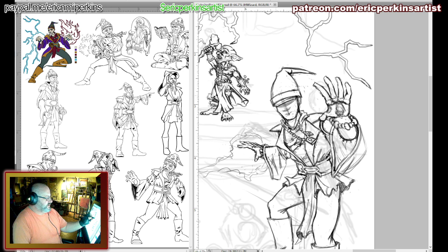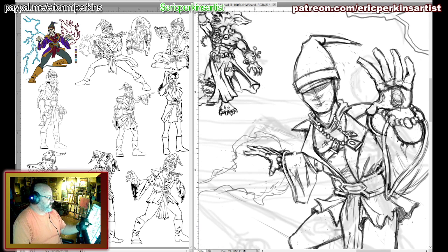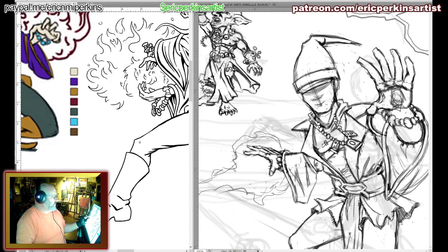Tonight we're going to be doing the details in the character's costume that are not there yet, and we're going to be putting his face in. I'm going to leave, I think, the magic for later because we've got a lot of other stuff to work on in this scene. So we're going to finish this character up real quick, and hopefully we'll get started on the next character.